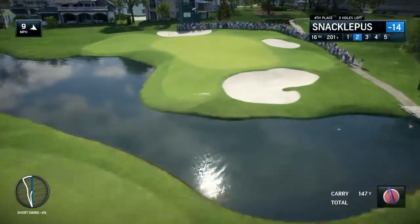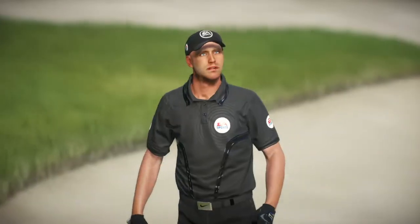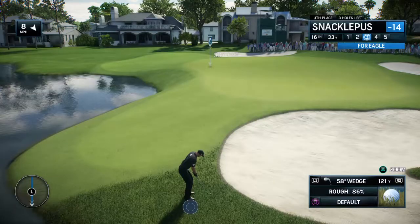Has it? Maybe wet. Into the tall cabbage. That ball is swallowed up. You'll need to be strong with this.